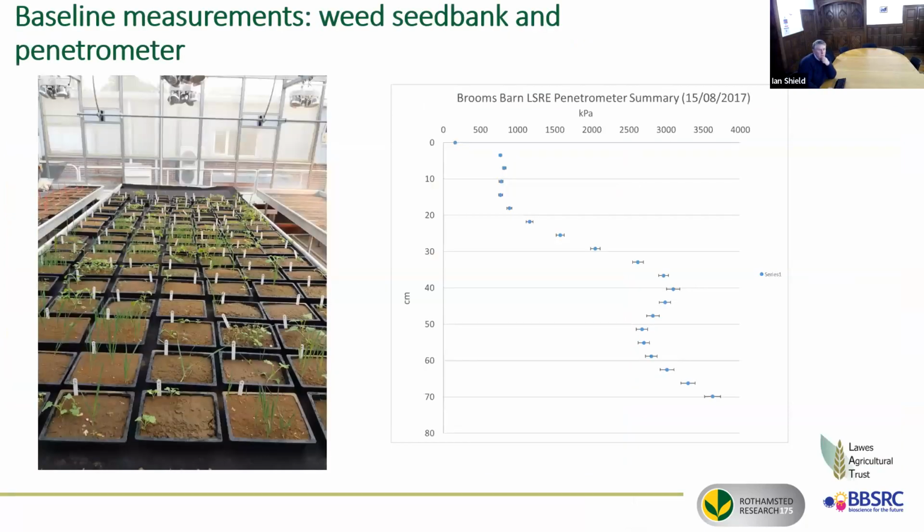Soil seed bank being assessed by the germination method in the glasshouse. See what we're doing, obviously we're recording weed populations that are visible, that have germinated in the crop, and also looking at the seed bank. That's a plot of the penetration resistance on the right at Broom's Barn, showing a fairly dense, hard to penetrate layer at about 40 centimeters, but doesn't seem to be having a serious effect on productivity.